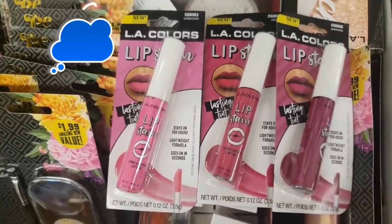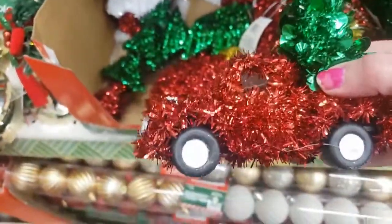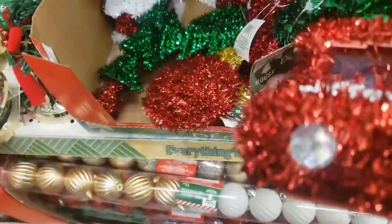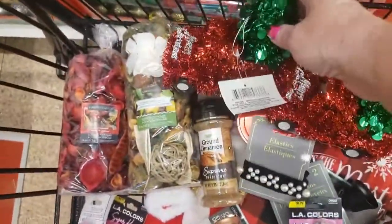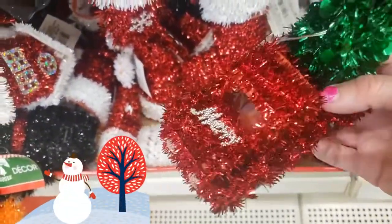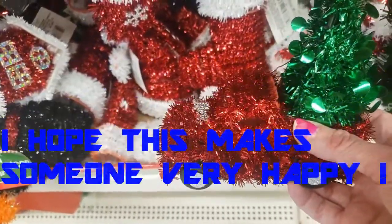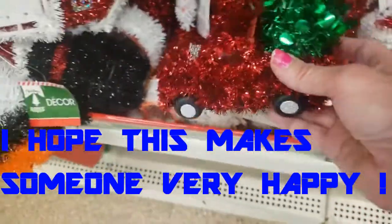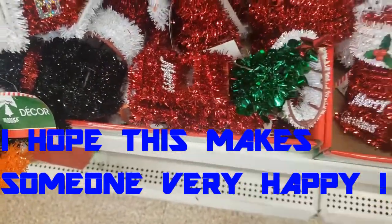Oh my gosh, you guys, I have been looking for these for weeks. Look how well made this is, and it's so cute. I love it so much, I'm gonna grab two. So I actually found a third one, and I am so obsessed with the Little Red Truck series. I'm really tempted to buy this, but I'm going to go ahead and put it back so somebody else can discover.